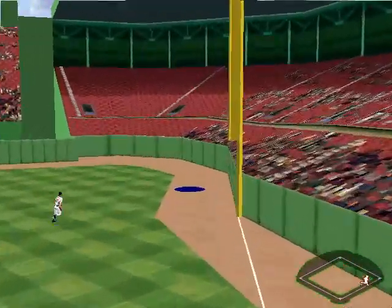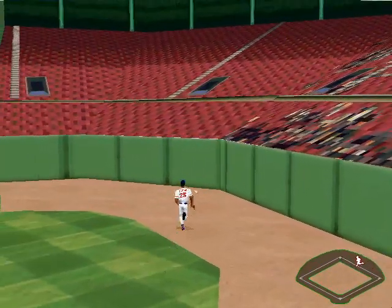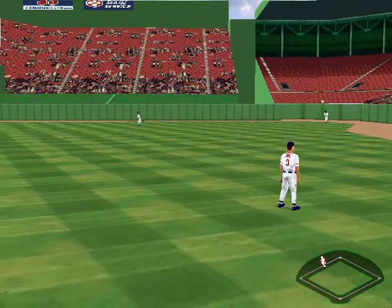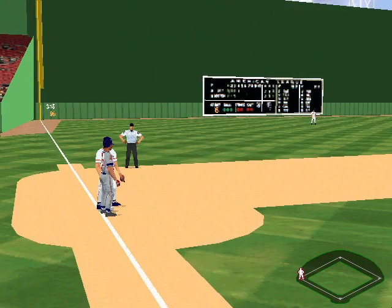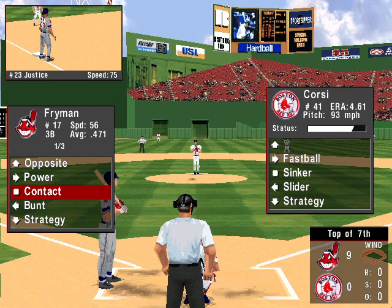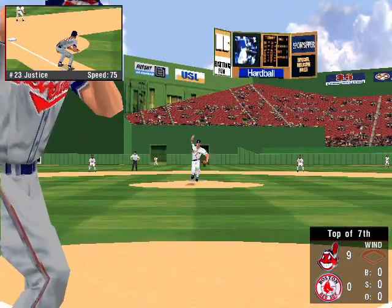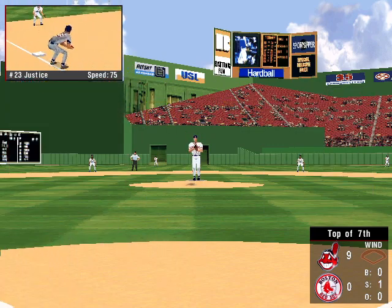Fly ball to right field. O'Leary snags it. Justice has a stand-up triple. Lowe's up and throwing in the bullpen. Sinker swung and missed. That's strike one for Priman.